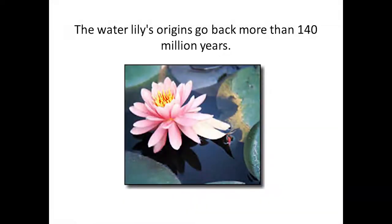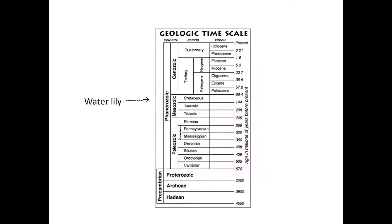Water lilies are ancient. They go back 140 million years. So it's an ancient flower. When you look at flowers, you can't necessarily tell which ones are the oldest or the youngest, but now you know that the water lily is one of the very oldest. And here is where it is, right here at the Cretaceous. So it's pretty old as far as plants are concerned.